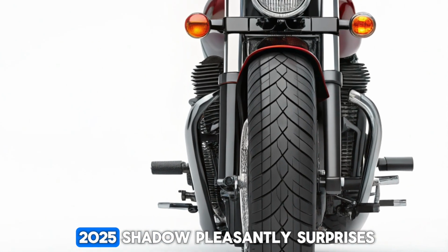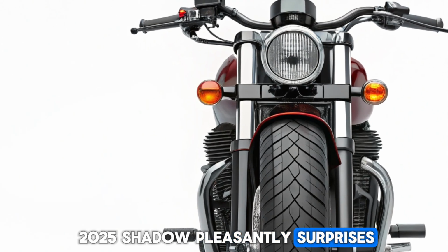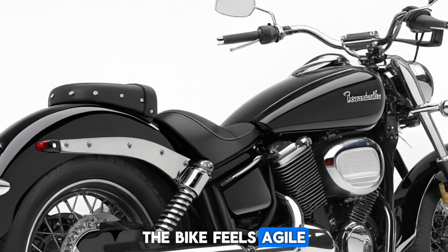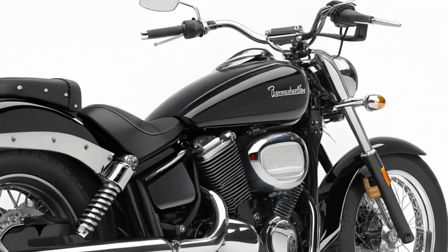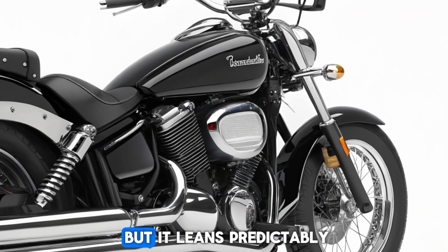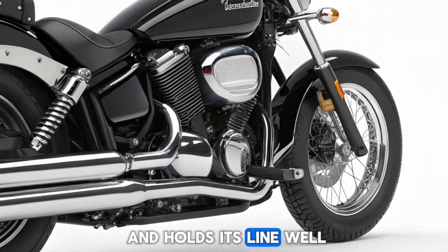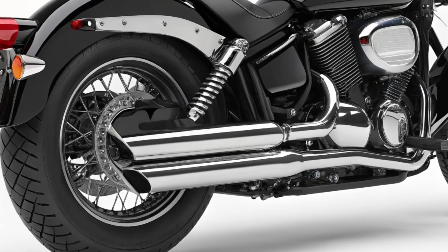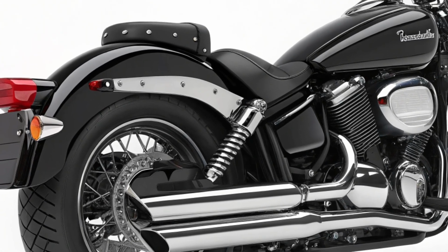Handling is where the 2025 Shadow pleasantly surprises. Despite its cruiser stance, the bike feels agile and responsive in corners. It's no sport bike, but it leans predictably and holds its line well, perfect for riders looking to blend comfort and confidence.